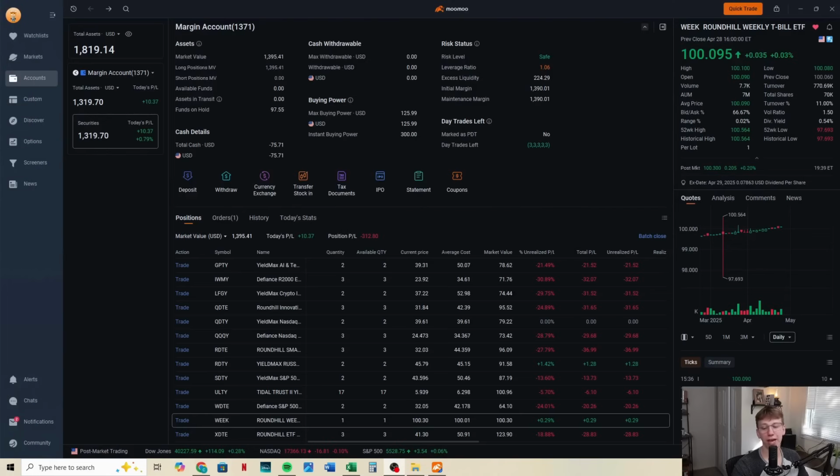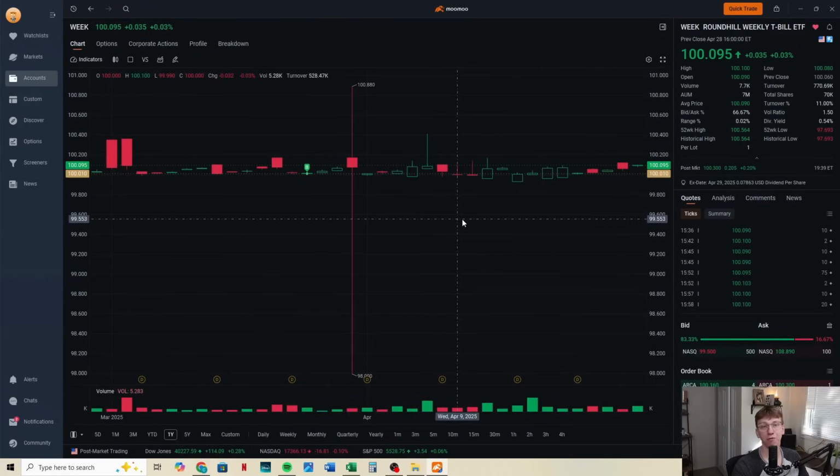Tried and true, we have to talk about ticker WEEK. A lot of you guys are saying this one's not even worth holding, and I'm not going to disagree with you. I like it for what it is. It's a T-bill ETF. AKA, you are getting 4% on your money every single year, which is solid. It doesn't have too high of an expense fee, so if you want 4% a year consistently, there you go. The price should not be fluctuating a lot.